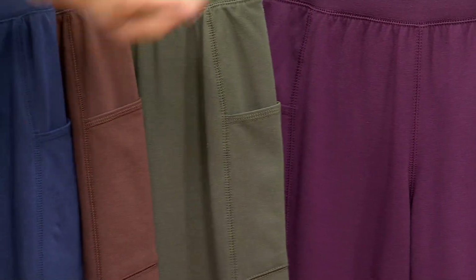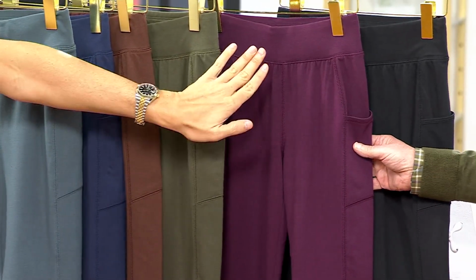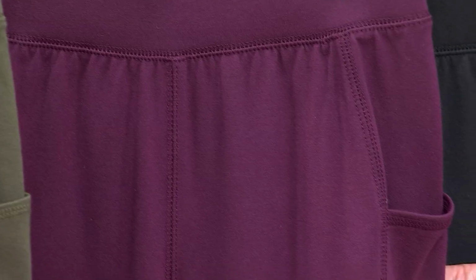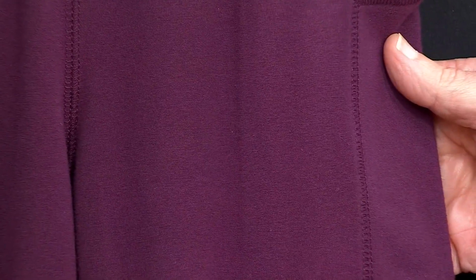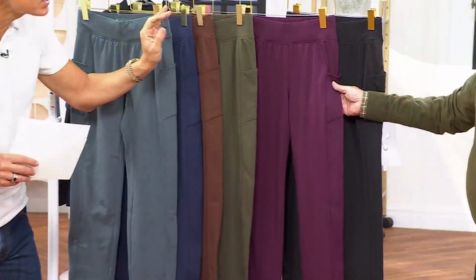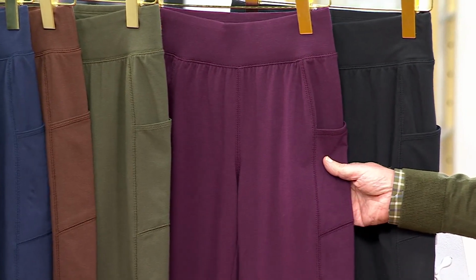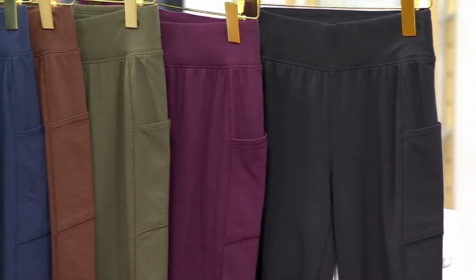Now, the deep wine. So pretty. I will tell you, I love when you can almost take a berry shade and place it on the body and make it an anchoring color. Right. This one does that because it has that brightness to it. You can almost see a high and a low in this deep wine. Yeah, it's a beautiful, beautiful color. Yep. And then last but not least, we have it in the black. And black, yeah.